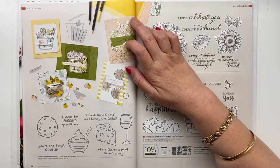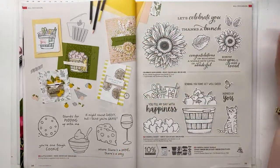But that's an Americanism, but the wine and the cheese and the cookie, sounds good.